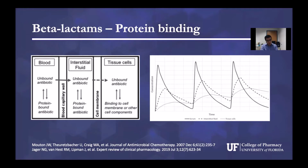Another layer of complexity is the unbound fraction of the drug whenever you're doing TDM. If you look at the left side, in blood there is unbound drug, which is interacting with protein, so there will be some protein binding, and only unbound antibiotic will be able to cross the blood capillary wall into the interstitial fluid. There, unbound antibiotic might also interact with proteins, and there might be some protein binding. Again, the unbound fraction of the drug will be the only one going through the cell membrane to interact with the intracellular target site, or it might bind to the cell membrane. So if we're measuring total concentration in the blood, as you can see on the right with the peak, it might be different from the actual unbound antibiotic acting at the site of infection. So just keep that in mind.